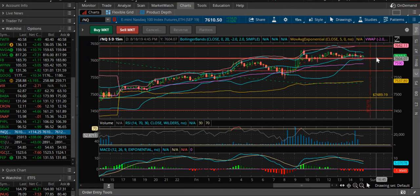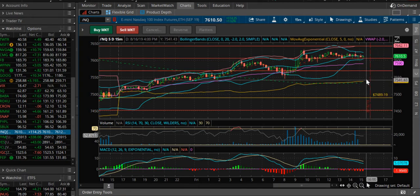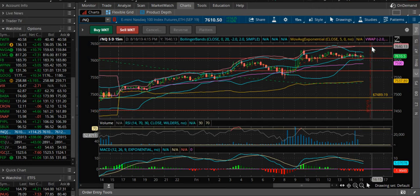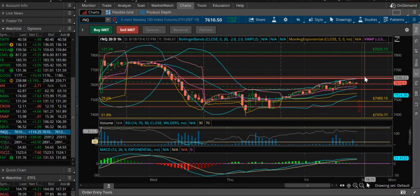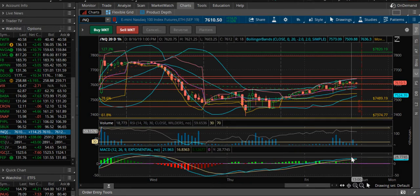But come Monday, I'm going to be watching this level here at 76.07, down here at 75.68, and a bottom reversal here at 75.45.22. A very strong resistance here at 76.42, and we can zoom out on the 20-day 1 hour too. And there's also another resistance here at 76.53.12. As you can see, the MACD looks to be really flatlining here, especially on the 20-day 1 hour.